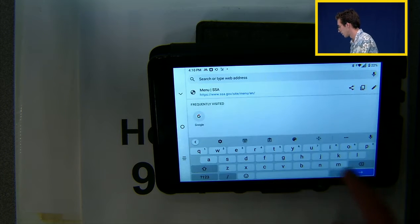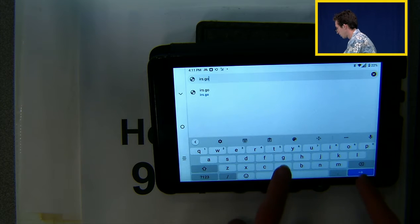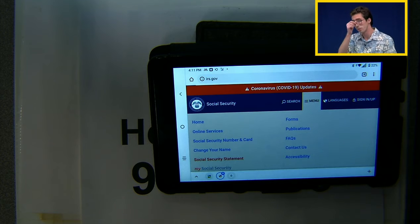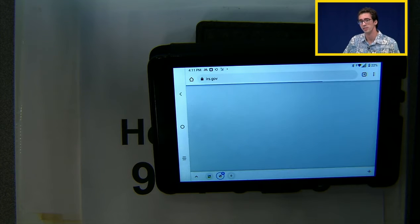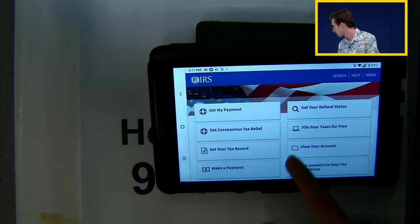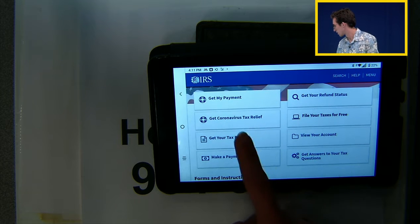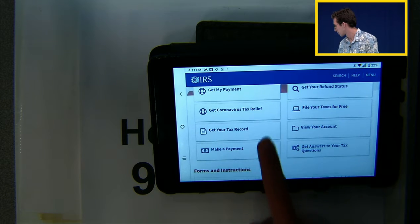And the last site that is official, irs.gov. If you do owe something to the IRS, they will never communicate with you through email. They'll do it the old school way. They'll send you a physical letter requesting something that you owe, perhaps. So here, get my payment, get your refund status, file your taxes.